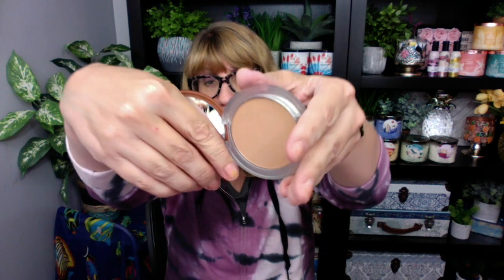Then I got, check it out, this cool bronzer. Oh my gosh, look at this. Full-size bronzer. This is the Sun-Kissed. And this was all just $35 in this bag. Oh my gosh, this is really hard to open now. Okay, there we go. I don't want to blind anyone. Look at that. Full-size bronzer for summer. That's really cool.